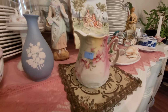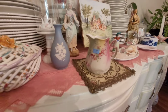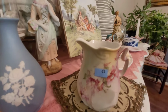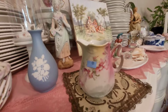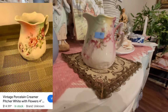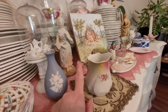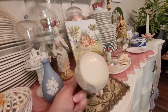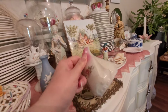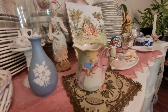This little creamer cost me $3 at Goodwill, and I bought it because of the colors. Look at the mix of the color green, yellow, and pink. I never saw that before. And the roses on here. You can see again the colors. I love this too. Don't have any stamp in the bottom. $3, guys.